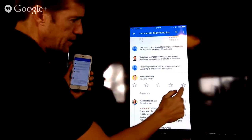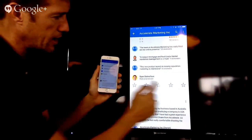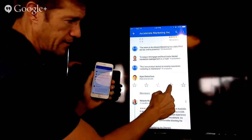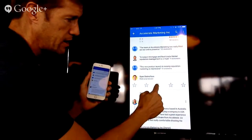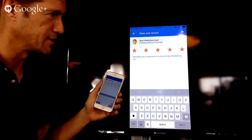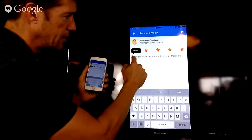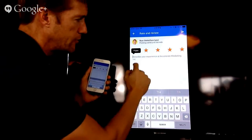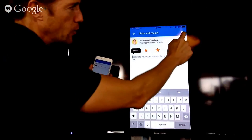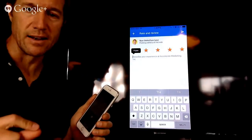You see right here where it's got the stars? What you want to do is click on the 5th star over. That's what's going to generate the 5 stars. If you wanted to make it 4 stars, you click on that star. If you want to make it 3, click on that star. So I'm going to click on 5 stars because we're such an amazing company, and we want to make sure that everybody knows about it. Then you click here to leave your review in this section. You just start typing in your actual review, and when you're done, you click this little button over here to submit it, and it's done.